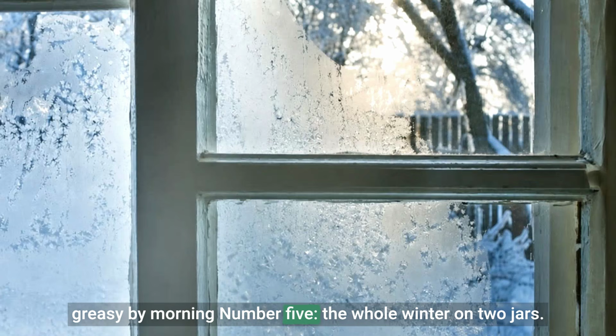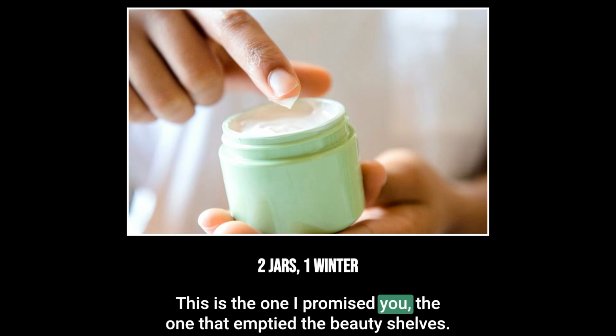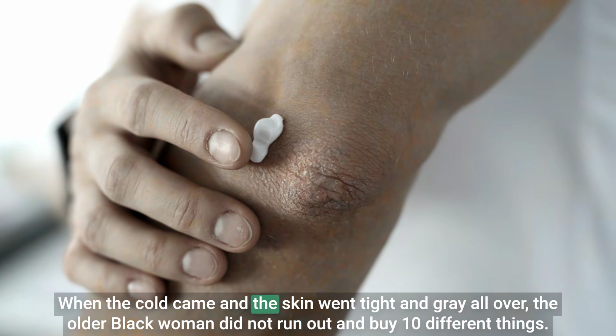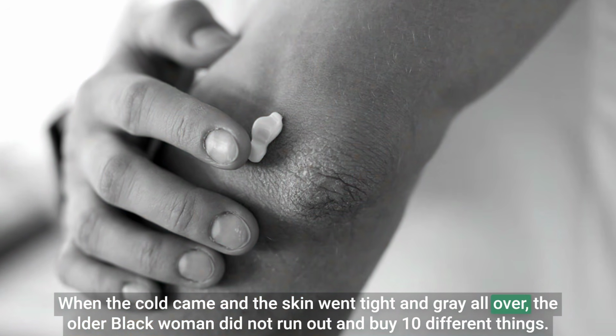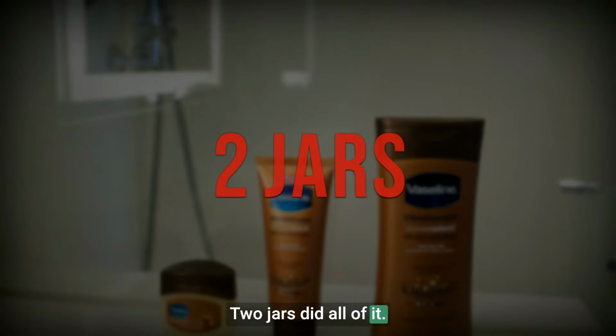Number 5. The whole winter on 2 jars. This is the one I promised you, the one that emptied the beauty shelves. When the cold came and the skin went tight and gray all over, the older Black woman did not run out and buy 10 different things. 2 jars did all of it.